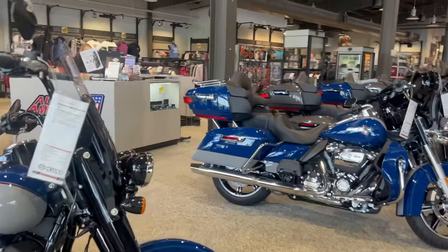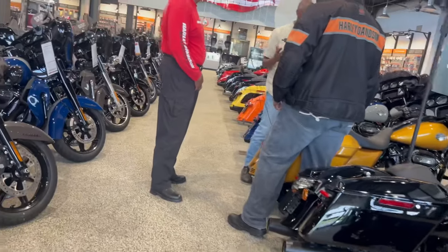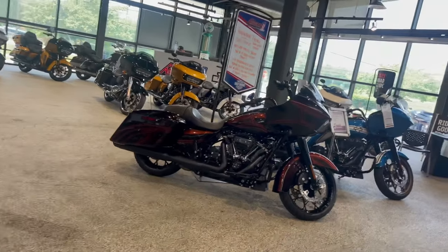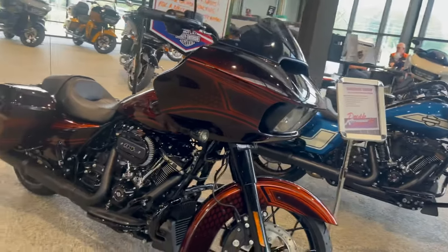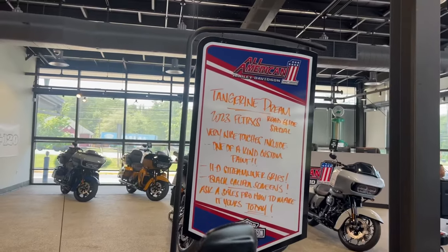Hi, how you doing? Good. Wow, look at this thing. This one here is a nice paint scheme. It's called Tangerine Dream. That's pretty cool.